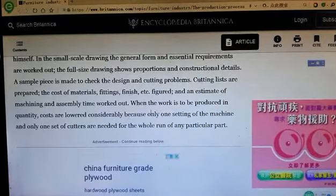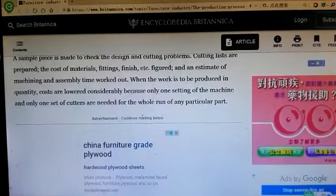A sample piece is made to check the design and cutting problems. Cutting lists are prepared, the cost of the materials, fittings, finishes, etc. figured, and an estimate of machinery and assembly time worked out. When the work is to be produced in quantity, the costs are lowered considerably because only one setting of the machine and only one set of cutters are needed for the whole run of any particular part.